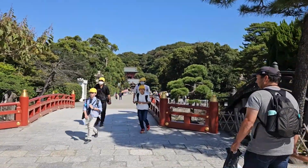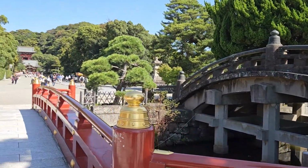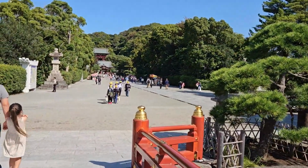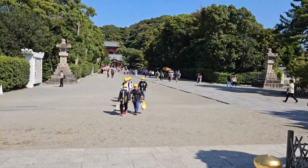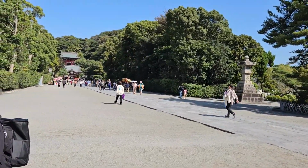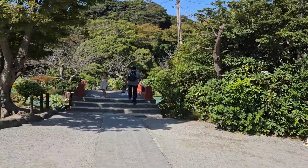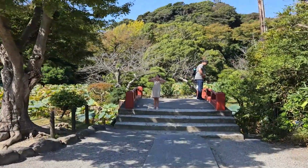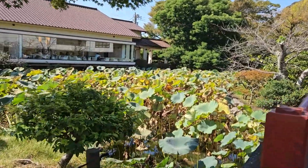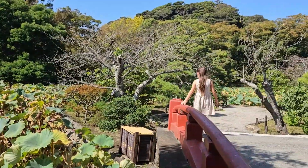On our way walking towards the Hachimangu Shrine in Kamakura. It's right up there over this bridge. We're probably 30 to 40 minutes outside of Tokyo. We have more. Lots of lotus ponds. Look at that. So pretty.